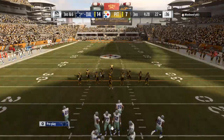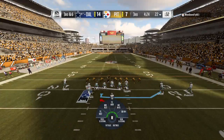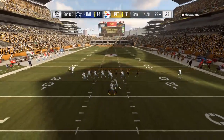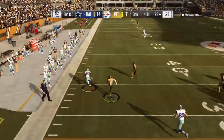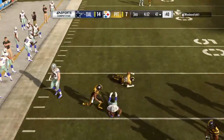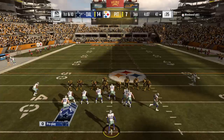The Cowboys on 3rd down. Just 1 for 3 thus far. This will be 3rd and 6. A handoff to Smith. And they're going to get this beyond the 40 before he's taken down. That burst good for 20 and a 1st down.